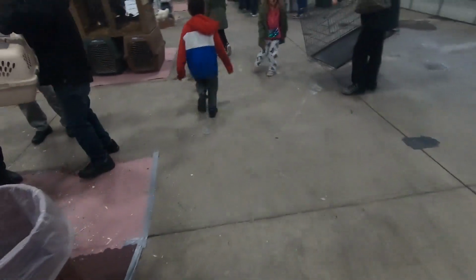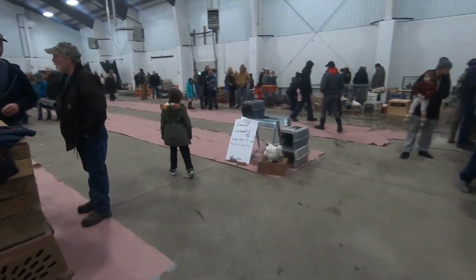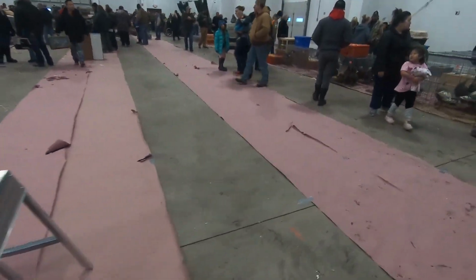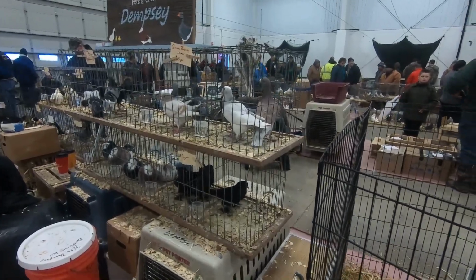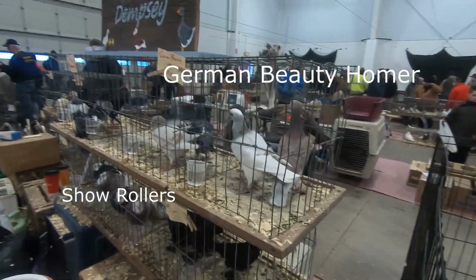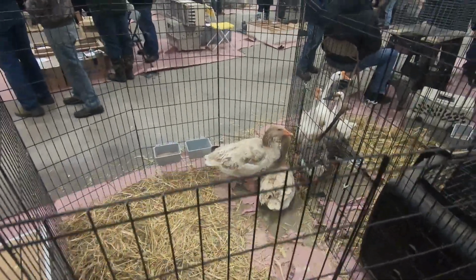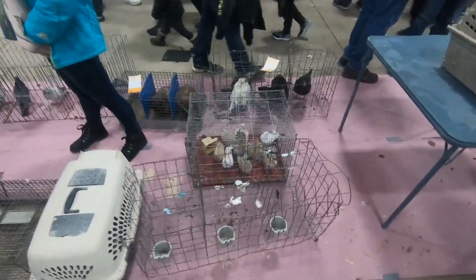An hour late. But yeah, this is the area. Let's see if I can find them. Catch you guys in a bit. Yeah, they got pigeons and everything. Lots and lots of pigeons. Lots of ducks and geese. Ooh, someone brought some doves over here.